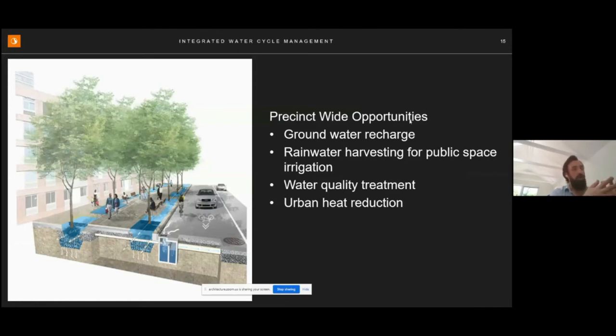When we look at precinct-wide opportunities, we talk about groundwater recharge. With groundwater recharge, we're talking about getting the water back in the ground at source. So instead of taking it all down the system, we're trying to get it in the ground at source. You can see on the image on the left-hand side of your screen an example of what we're doing. We're taking the water from the street and from the hard stands and feeding it into the tree pits. We're using that water to irrigate the trees, and then we allow it to percolate down through the bottom of the tree pit and back into the ground. So then it's recharging the groundwater at source. That's a good opportunity to do, certainly on North Arm Cove.